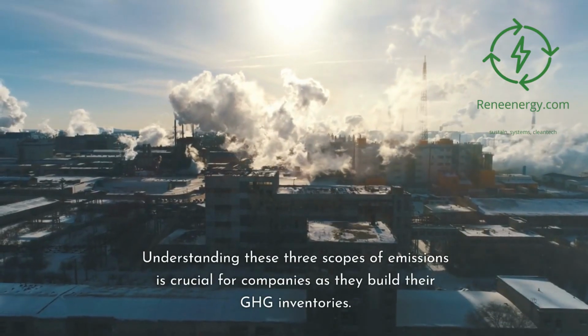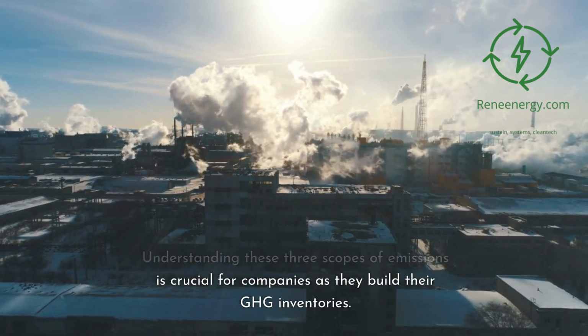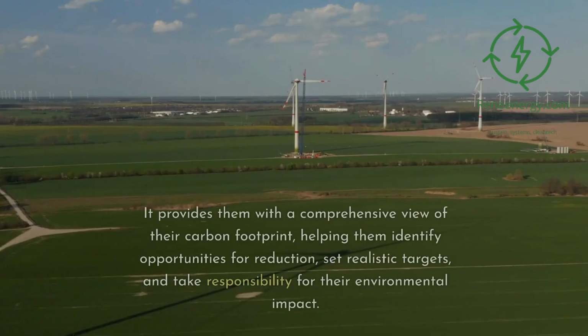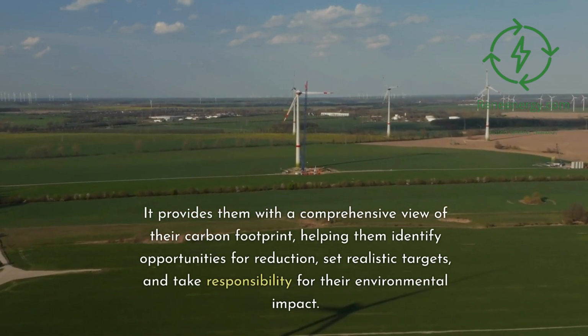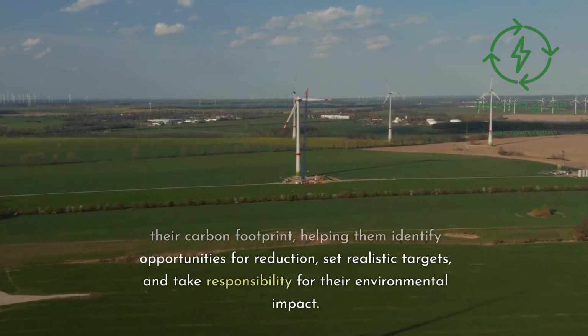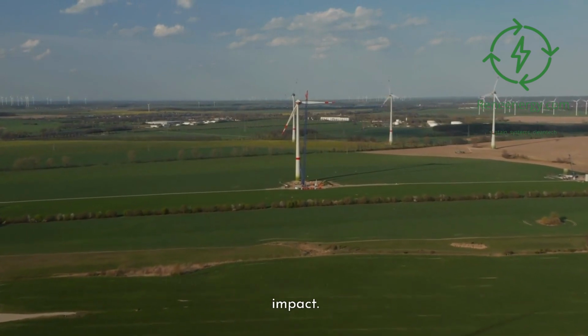Understanding these three scopes of emissions is crucial for companies as they build their GHG inventories. It provides them with a comprehensive view of their carbon footprint, helping them identify opportunities for reduction, set realistic targets, and take responsibility for their environmental impact.